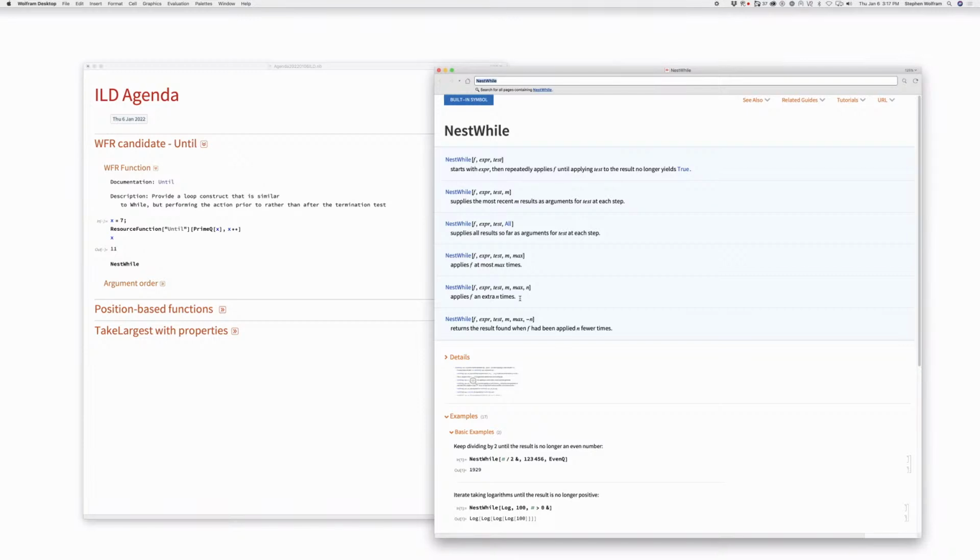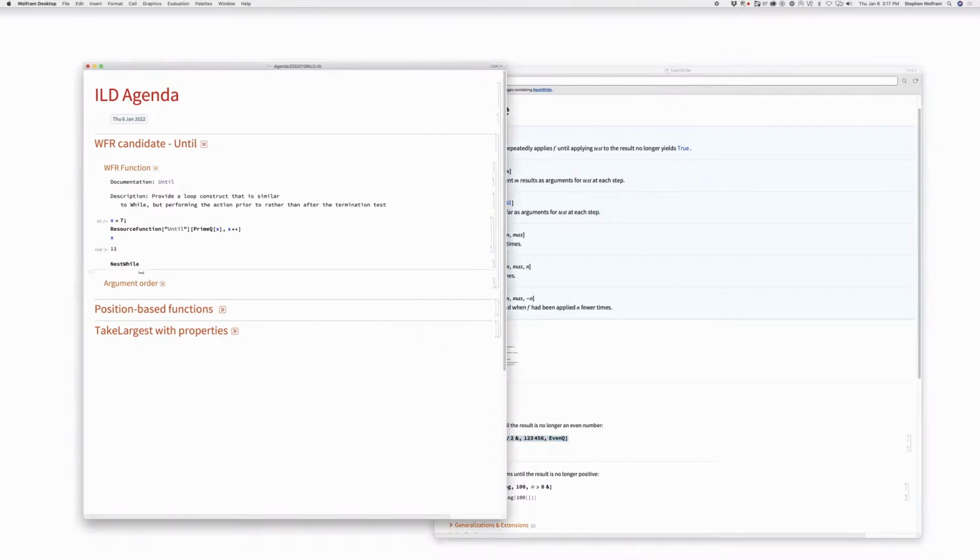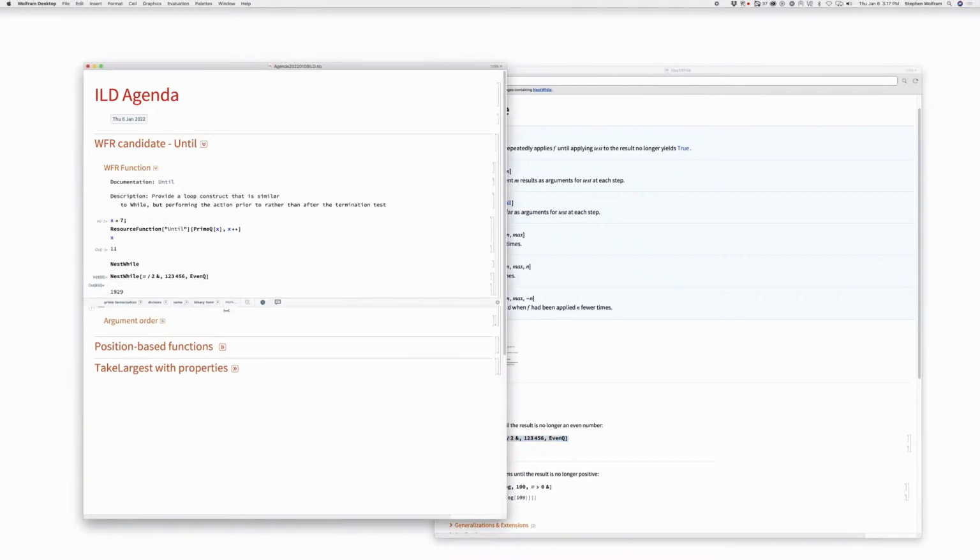Right. Yes, but so what would NestUntil do? NestUntil would be basically the same as NestWhile, except that it would run the test even if the test was false at the beginning. It would still run its first iteration. Okay, I see. The While would fail at the beginning, and then it would be over.